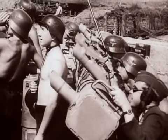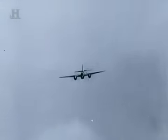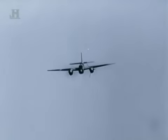Racing for home, the Mosquitoes were caught in German anti-aircraft fire, or flak. Over the North Sea, disaster struck.